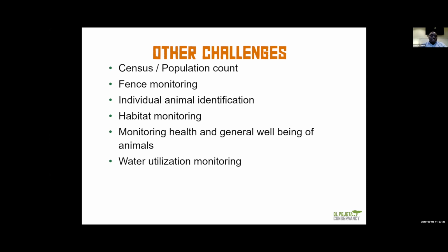The other thing is fence monitoring, which I've mentioned. We want to know when our fence line is off or maybe has breakages, and we thought maybe artificial intelligence is something we would like to explore, or maybe ideas that will come from WILDLABS.NET or any other person pursuing this. Individual animal identification: we want to identify some of these species around Pejeta. Habitat monitoring: we want to monitor our species at Pejeta, or any other conservation area, and the habitat they stay in. And then we also want to monitor the health and general well-being of animals.